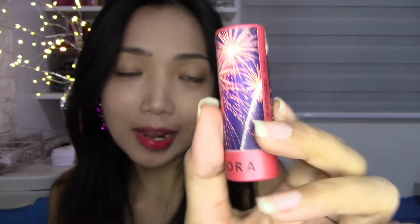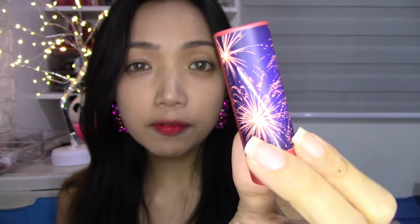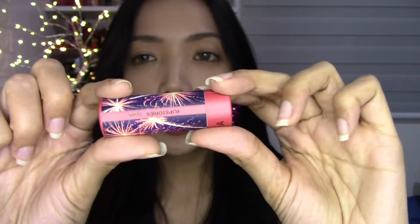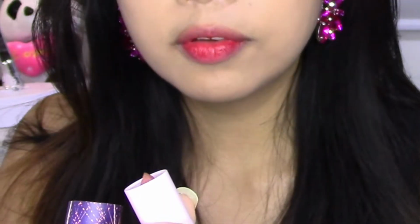Next one is a lipstick from Sephora, the Sephora brand. I think this is a limited edition. I'm not really sure, but the design is actually for New Year's. It's probably from their holiday collection, but I am so in love with the packaging, and you guys know me how much I love the holiday makeup collections.